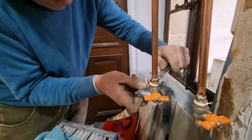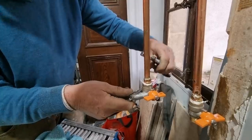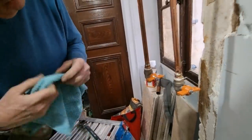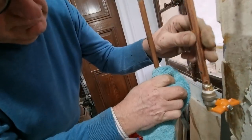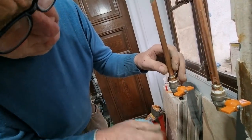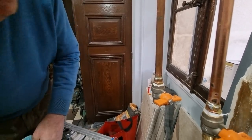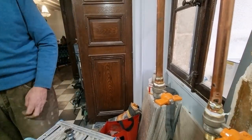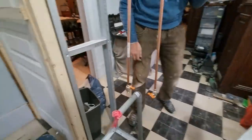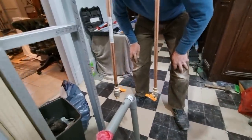Moved a tiny bit, not much. Right, now dry it again, let's see. No, that's all right. Good. Just want to check these ones again. That's it. Okay. Right, beer o'clock.